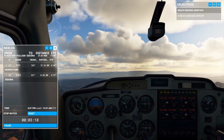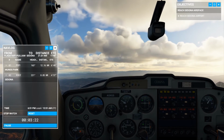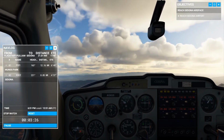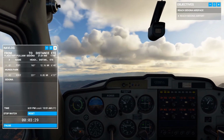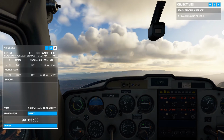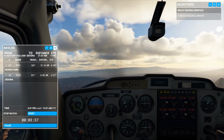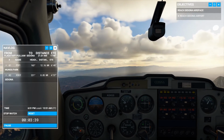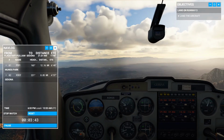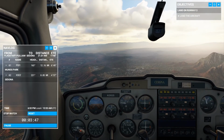That's what bothers me. If it told me land at Sedona, then I would do it, but it wants specific things, I think. Like, it wants specific altitude, specific everything. So we're gonna wait and see what it tells us, but we're gonna reach it, we're gonna overfly it, we're probably gonna overshoot it. Okay, land the aircraft. We're way too high. It's not telling us to do a traffic pattern.